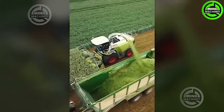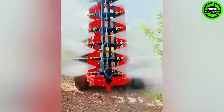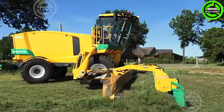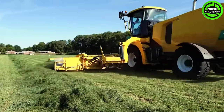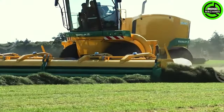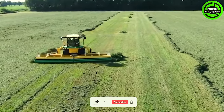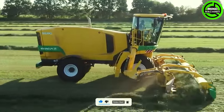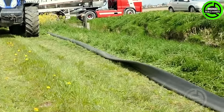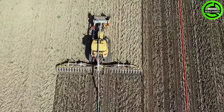These corn plants will be shredded before being delivered to livestock farms. Have you ever heard someone talk about this machine before? This grass compactor neatly arranges rows of grass, showcasing precision in farming efficiency. This machine, with its multiple fertilizer tubes, neatly arranged in rows, ensures precise irrigation for crops.